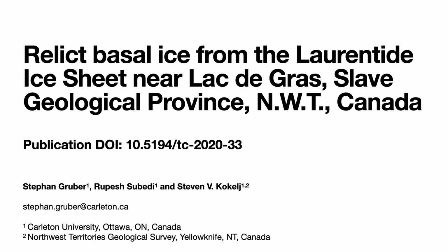In 2015, we found a considerable amount of very ice-rich ground in some permafrost boreholes near Lac de Gras. We believe that this is remnant ice of the Laurentide ice sheet. The presence, amount, and distribution of this ice are relevant for anticipating landscape change and for infrastructure design.